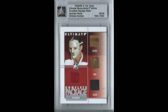And of course, over the years, they were made of many different players from different eras and everything. But yeah, obviously, if you can do that with an old school legend of the game like Jacques Plante, that's a pretty amazing piece of history for sure. So yeah, I definitely appreciate those cards for sure.